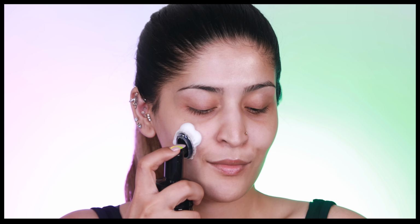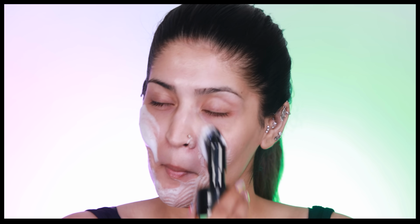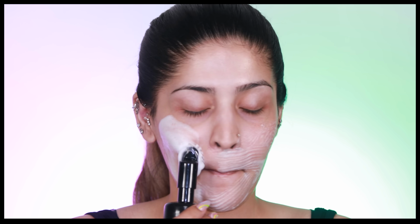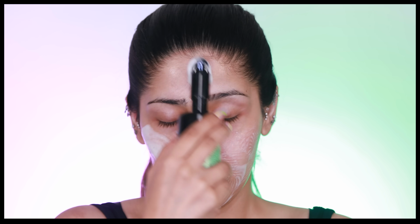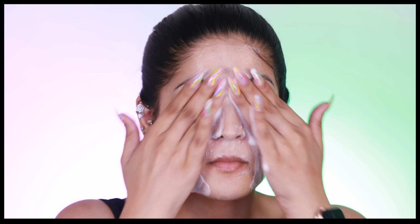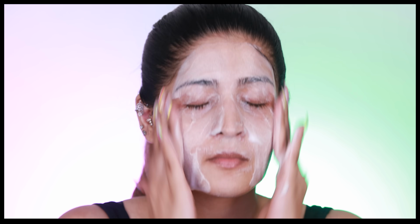I just like to pump one pump of this and just go all over my face, and it works so beautifully. The foam does not die down, which is a very big pet peeve of mine. I hate it when foaming face washes just die down very quickly, and this one does not do that. You can take this on your hands as well, and again just massage it all over your face. Now this has squalane, but it also has vitamin B5 and kiwi extracts in there, which makes it so beautiful on the skin.